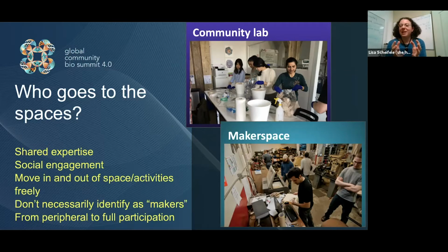But another part of that social engagement, and this really has to do with the fact that community labs tend to be fairly small and fairly intimate and fairly everybody on top of each other, is that special kind of learning that happens when people just bump into one another and start saying, hey, what are you working on?